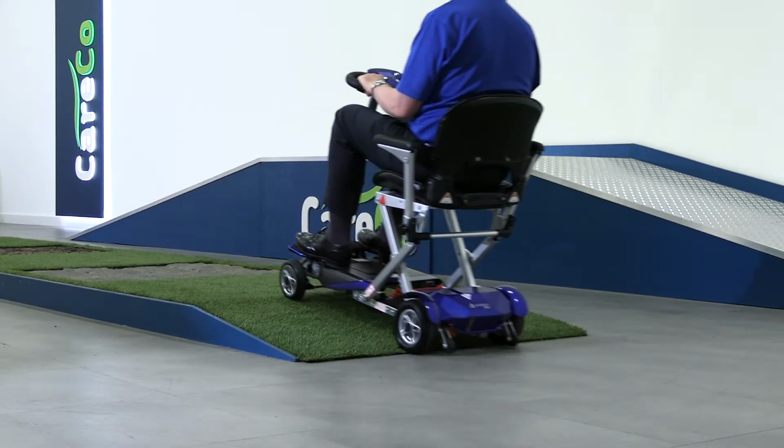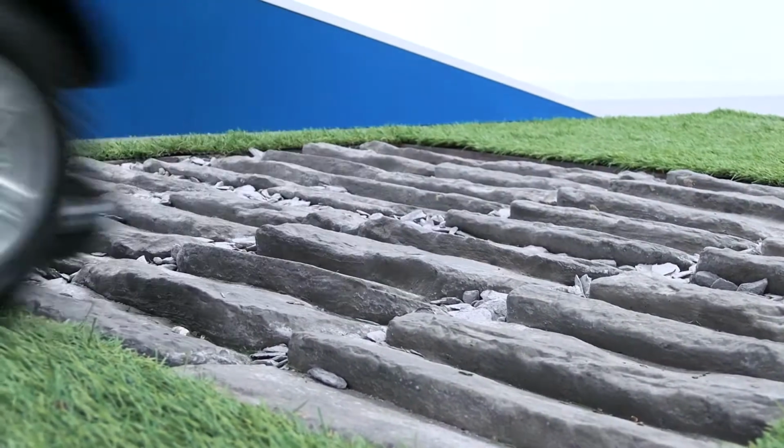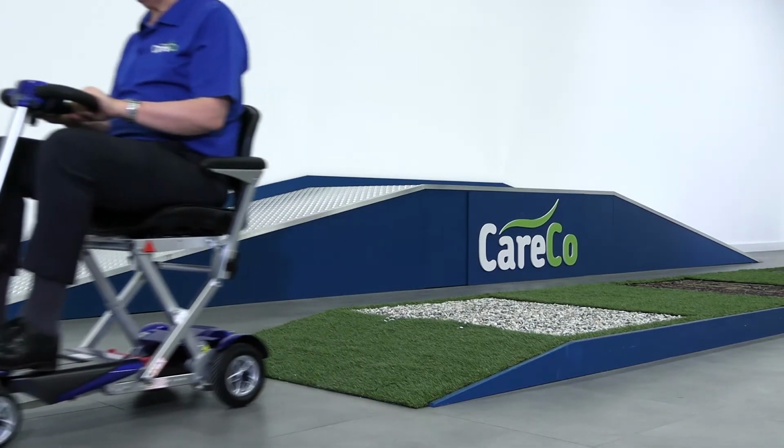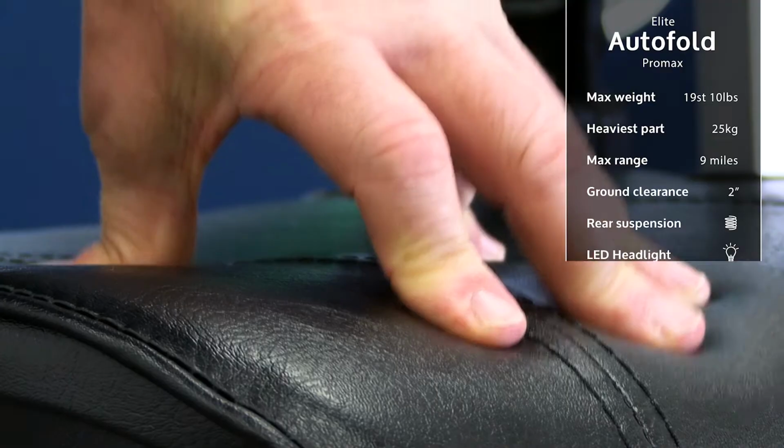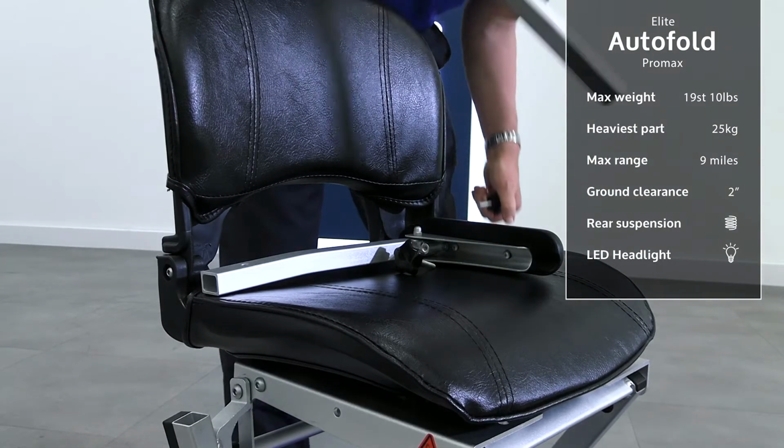The shock-absorbing suspension system dampens vibrations in the frame and the seat, so you can travel for longer without dealing with aches and pains. The generously padded seat, backrest and removable armrest are an upgrade on other scooters of this class.